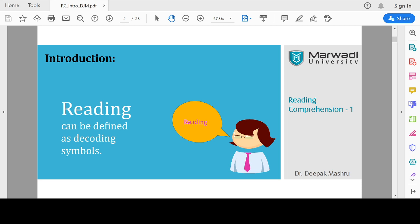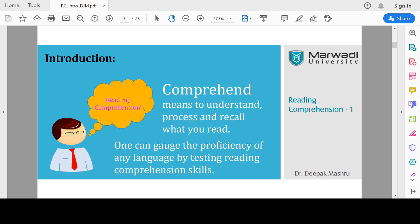Okay, so we have now cleared the first part of our title, reading comprehension: what is reading. Now let's move to the next one, what we mean by comprehension. It is a little bit interesting. Comprehend means to understand, process and recall what you read. So in the simplest way, in one line, if I want to answer your question, what do you mean by comprehension, I would say that comprehension is equal to understanding. Now when you understand each and every part, I must tell you why reading comprehension has more than 25% weightage in every test where English is tested as a language.